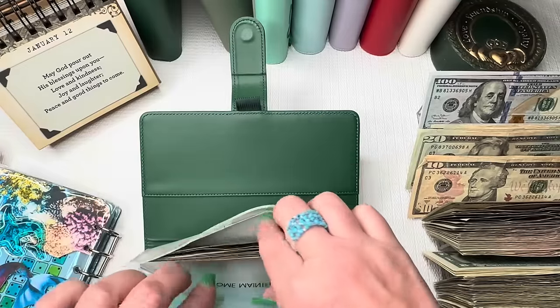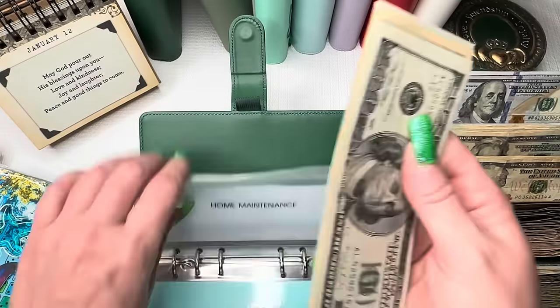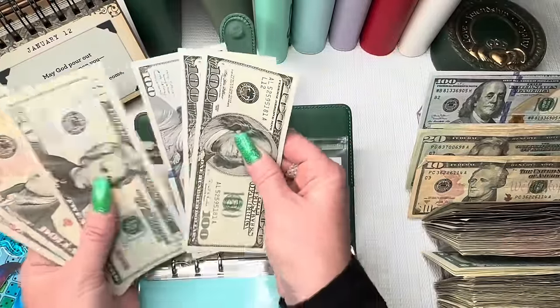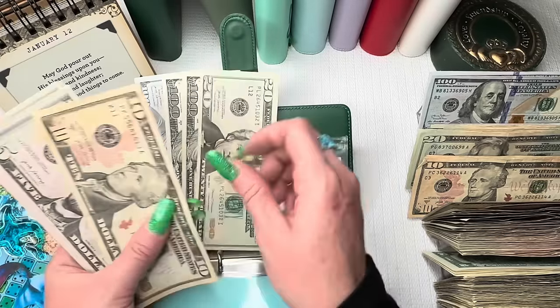And my home maintenance fund. This is one I've been debating on whether or not to put in the high yield savings. There's some things coming up that I think I'm gonna need this cash for, so that's why I haven't put it in there. But so we have 349, so we have 320.